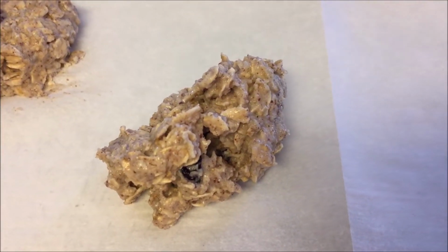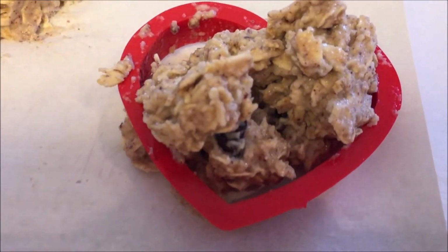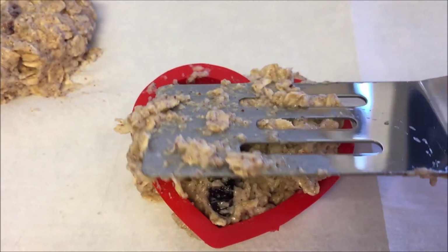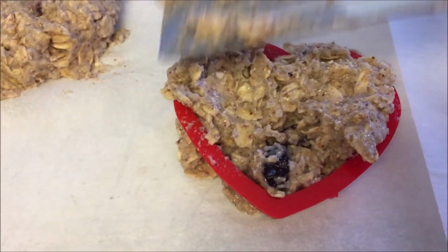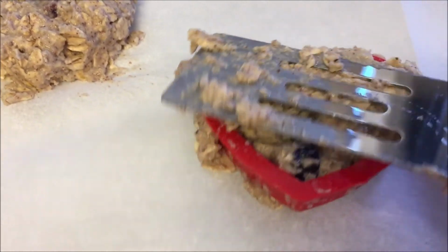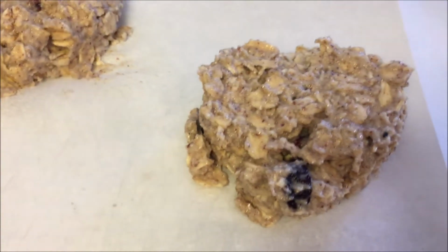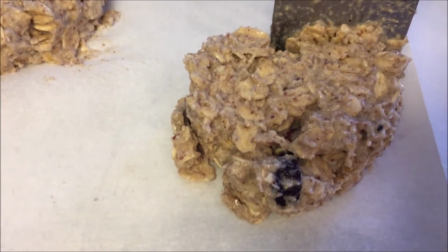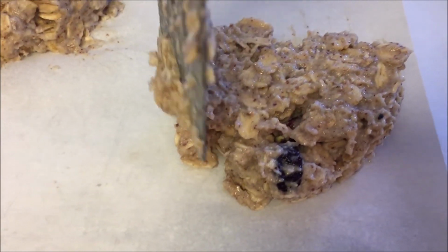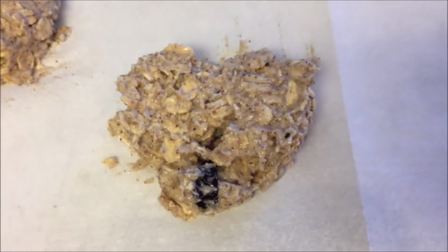Then I take my cookie cutter just to shape it. I probably need to show you this, don't I? We're gonna do this one-handed while I have my phone camera in my hand. Just putting it in the little cookie shaper cutter because it does not roll out. Mashing it down. Take that off, and if you really want it to be all pretty, you can take off the extra, or you can do it like we do and just have it, oh yeah, that resembles a heart.